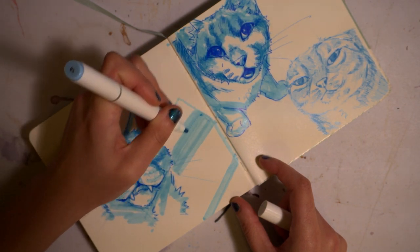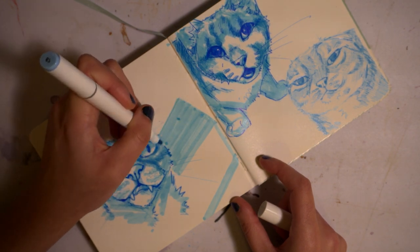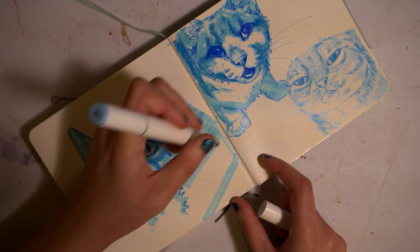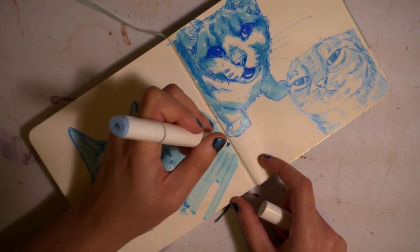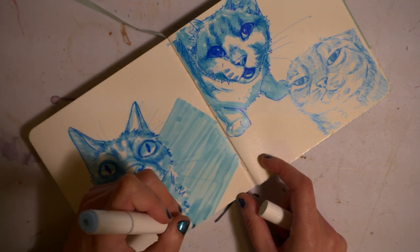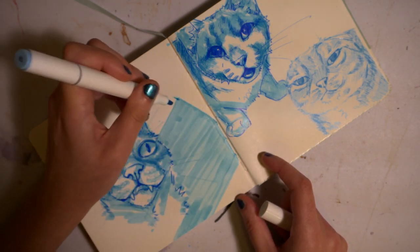Color blocking is just one of those ways that you can make your sketchbook look appealing without really doing much to it. Just adding decorative stuff is always a good way to have your sketchbook look cool. And if you're one of those people that's got a sketchbook that you're trying to make look cool, I don't know, try adding some rectangles or something.